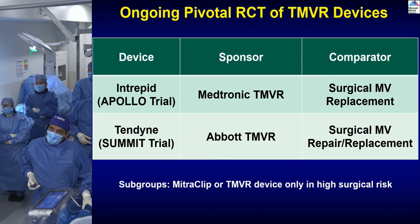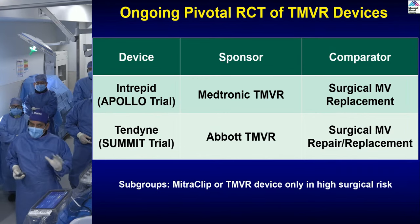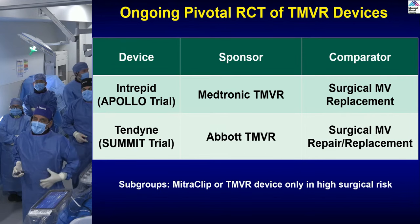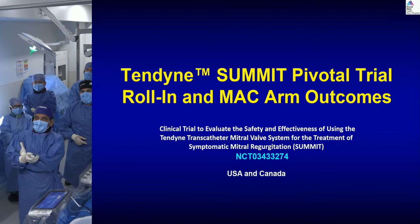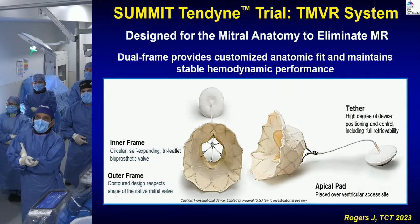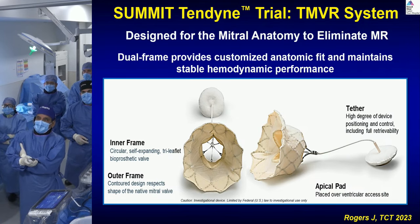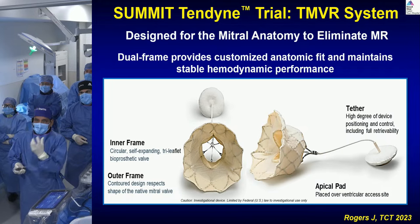Now going forward, all the TMVR devices are undergoing comparison with the MitraClip, because TEER is a very safe procedure. So high surgical risk, not inoperable, high surgical risk with good anatomy, the MitraClip is coming into the equation. So Tendyne is the SUMMIT pivotal trial, with roll-in and MAC arm data shown. This is a very peculiar design. It has three or four portions: the inner frame of the valve, then the outer frame, which controls the design and shape of the native valve.